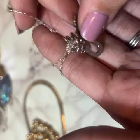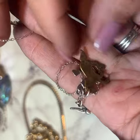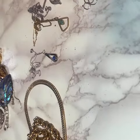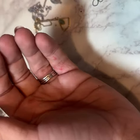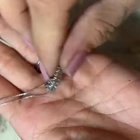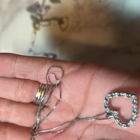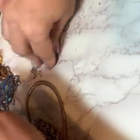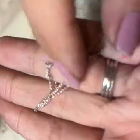This is a horse, a bird, and a horseshoe. It's a little discolored and still tangled. This is 925. Pretty little heart and nice necklace. These ones I don't know. This is so delicate.